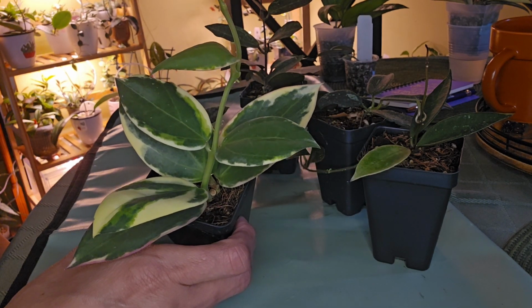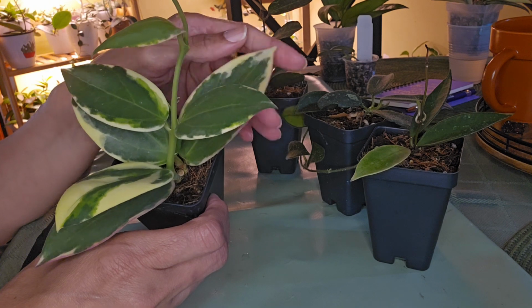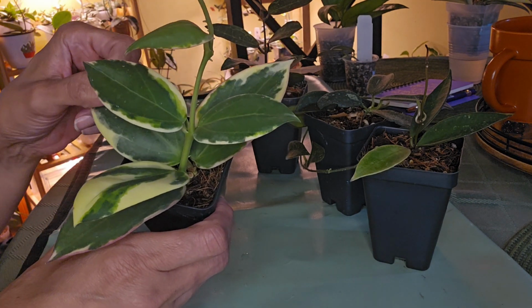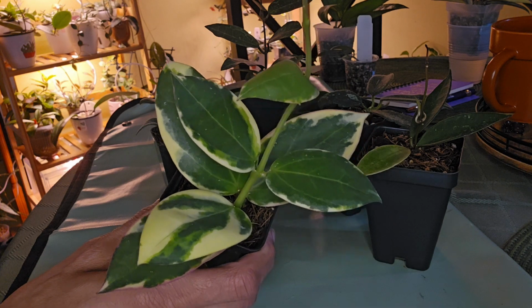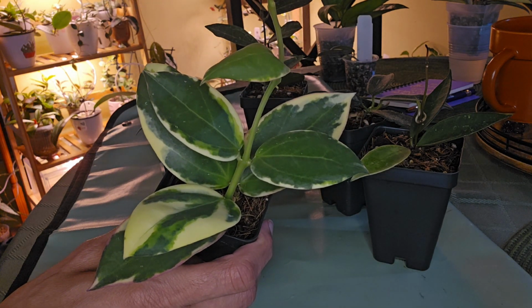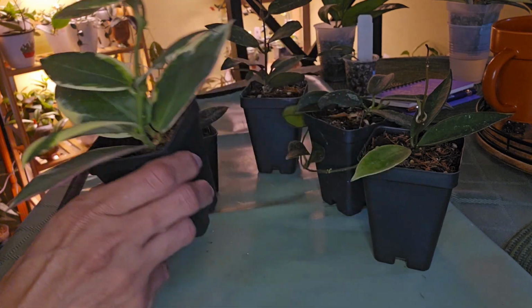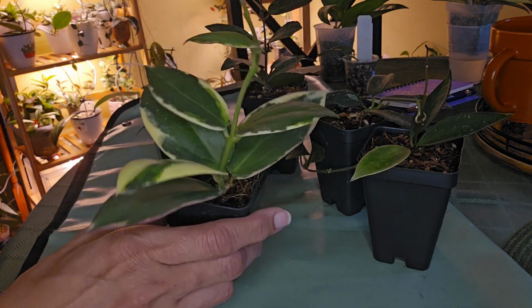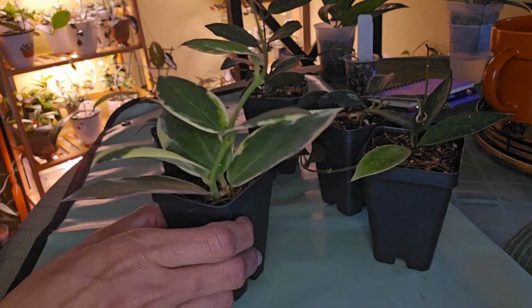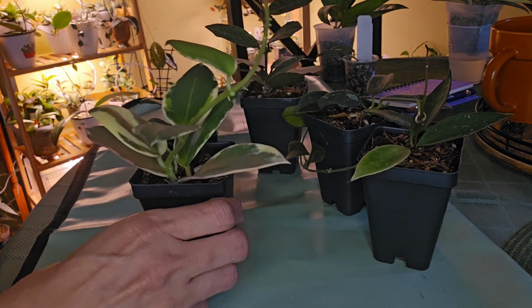Rounder leaf, but close to the same kind of feel, though the other one maybe is a little thicker. So I don't know. Is this a hybrid of something, some two plants that I am familiar with? Please let me know. I'm just curious. And I looked last night and I couldn't find anything except where to buy it. That's it. But I want some facts on all these plants.